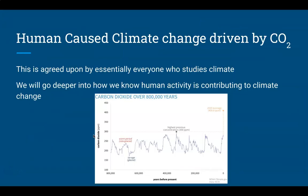So that's it, scholars. That was our brief introduction to the greenhouse effect and why it is a big deal. It's increasing the temperature of our planet, and we are accelerating the rate of CO2 that we're pumping into the atmosphere.